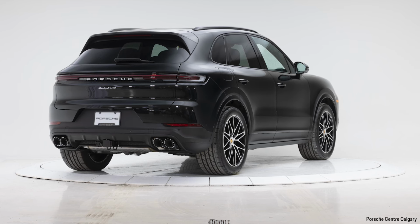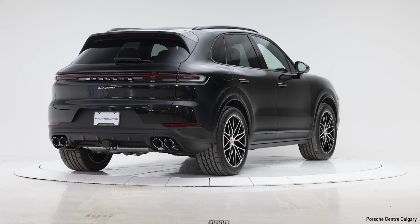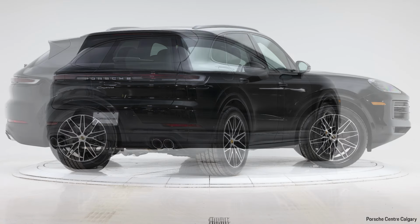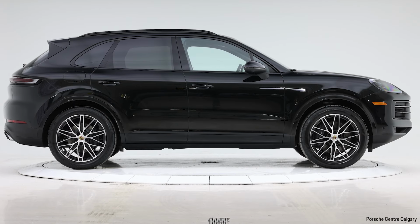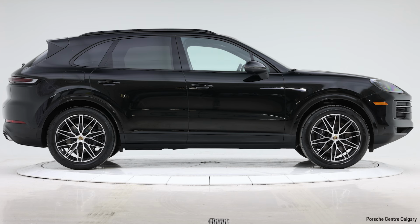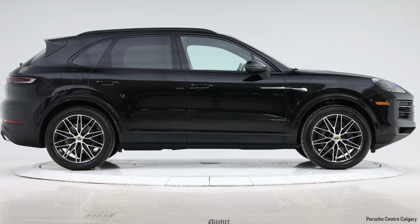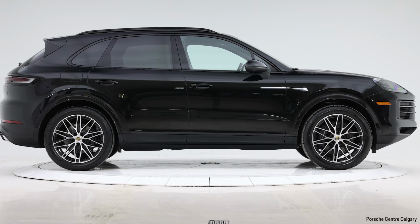Other stuff outside, if you go around to the back of this one, you'll see this one has the sport tailpipes in silver. The standard tailpipes do have a silver finish, but it's a little bit more matte, where the sport tailpipes are a shinier silver, and they are the round pipes versus the standard trapezoid shape. So they are a little bit sportier.